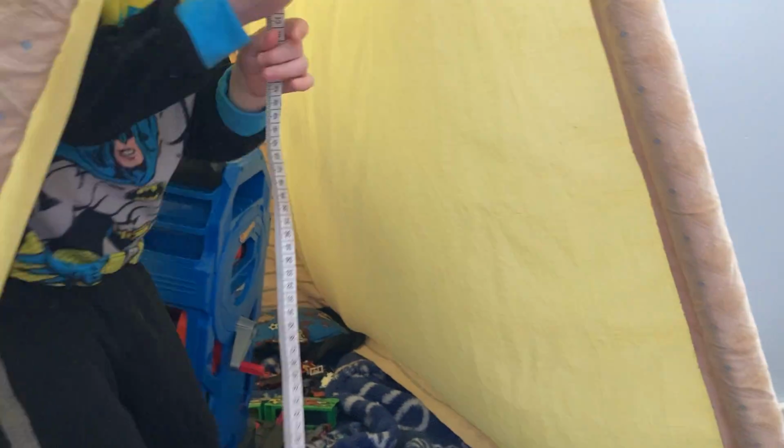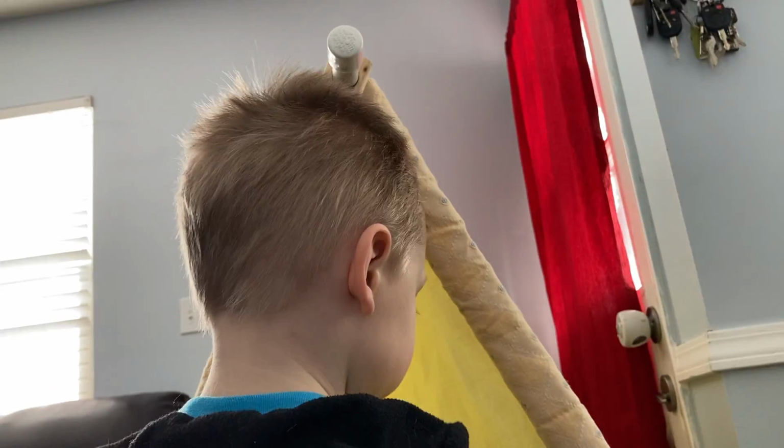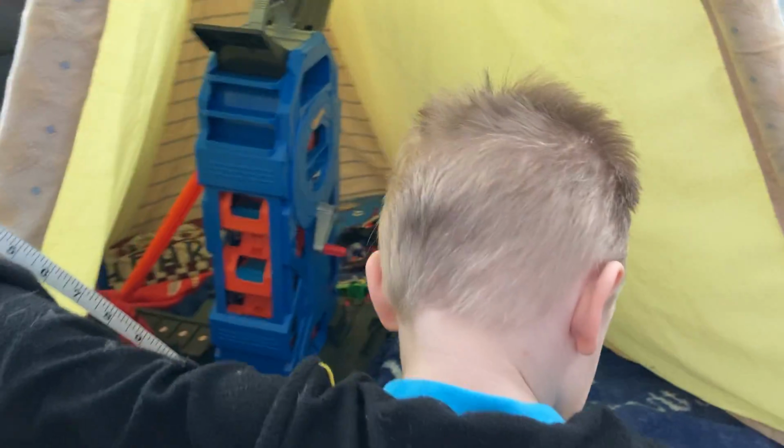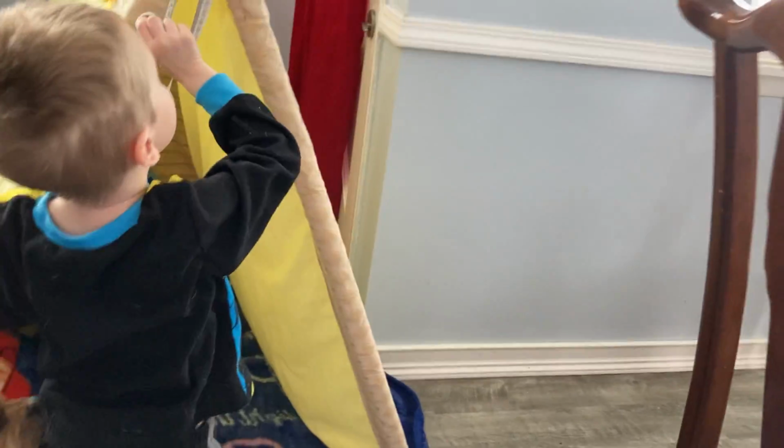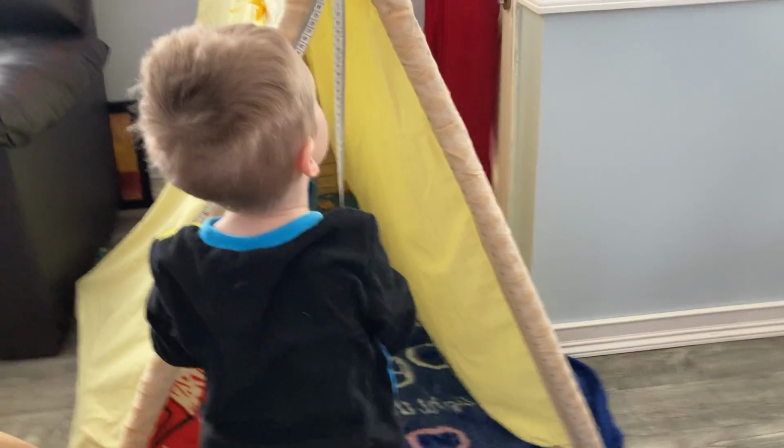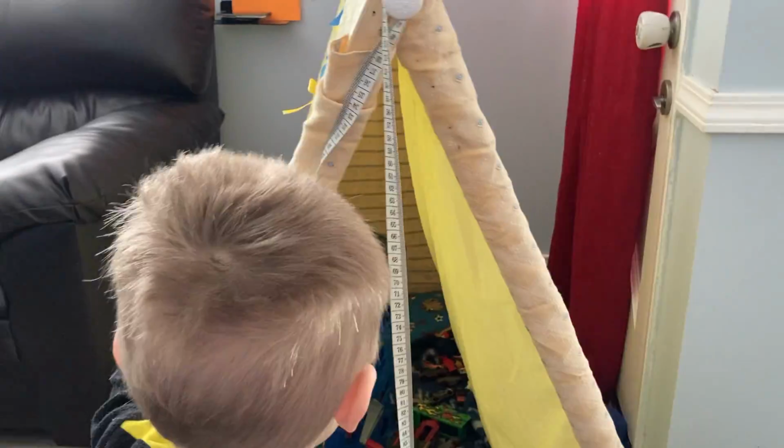This all the way in here. And down. And wrap it all up. And go down and get some duct tape, Mommy. Get some duct tape. Mommy and Daddy have not bought duct tape in a long time. We're going to have to buy a bunch, I guess, because you want duct tape for everything.